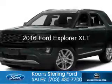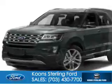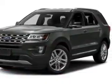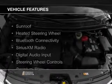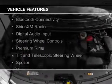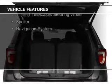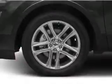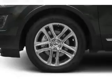This is a new 2016 Ford Explorer. It's powered by four-wheel drive, a 3.5-liter, six-cylinder engine, and a six-speed automatic transmission. The features include a sunroof, heated steering wheel, Bluetooth connectivity, Sirius XM satellite radio, digital audio input, steering wheel controls, premium rims, a tilt and telescopic steering wheel, a spoiler, a navigation system.